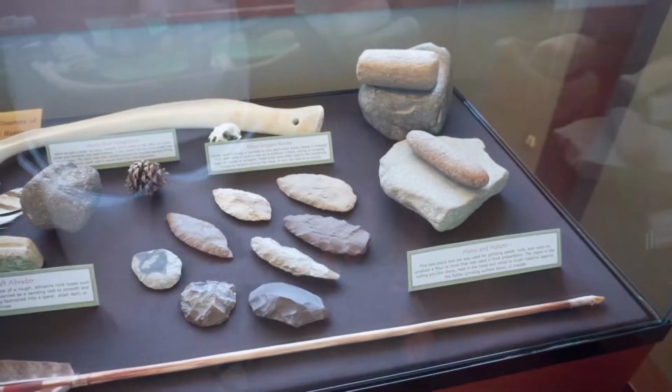Now that the hot and sweaty part is over, now we get the easy time of going to the visitor center, and we're gonna check out a few of the over 30,000 artifacts they pulled from these caves when they came. So let's go check them out.